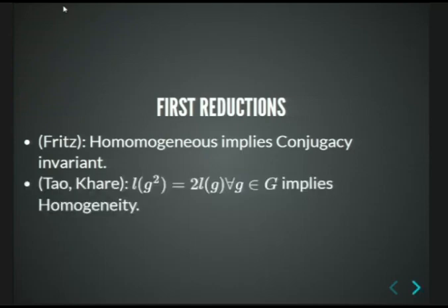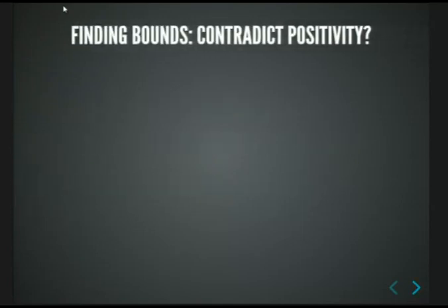And the other thing Terry Tao observed, though Apurva had mentioned it in a paper a year earlier, was that I had this homogeneous condition. It's enough to require that the length of g squared is twice the length of g. This will imply the other properties. It's a nice little proof. It'll give you a very good flavor. But since this is not my central theme, I'll skip this proof. These two proofs give a very good flavor if one wants to understand the mathematics of it. But I will skip those for now.